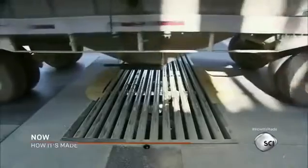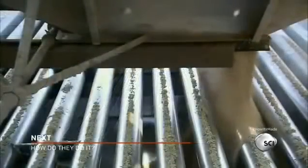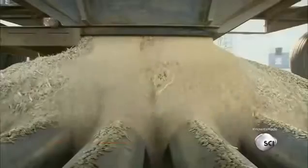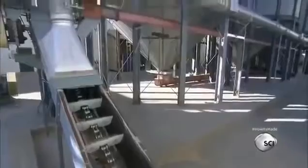Trucks transport the rice to storage facilities. They empty it into a grated opening at the receiving pit. The grates filter out some of the larger stalks and debris. From the pit, a chain conveyor moves the rice up to storage silos and into warehouses.